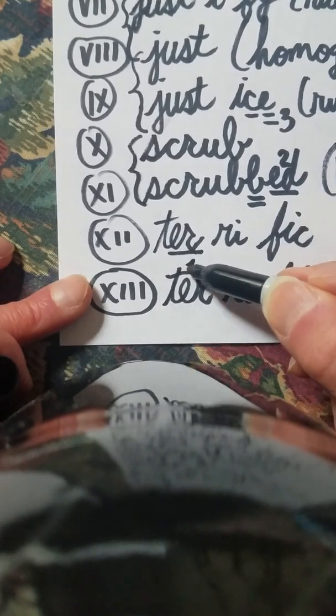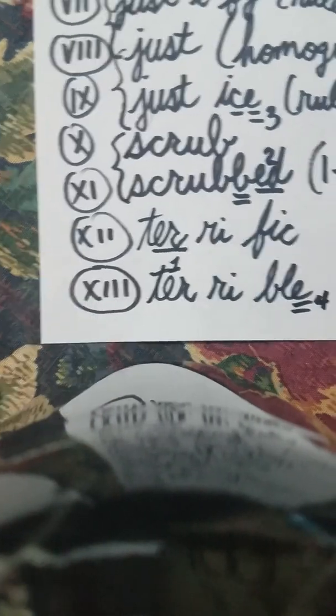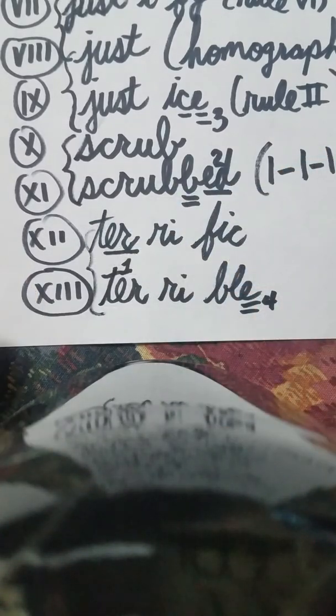So how do we mark this up? You got it. First sound, underline the silent E twice. Job number 4, every syllable has to have at least one vowel. What do we do with these two words? Brace.